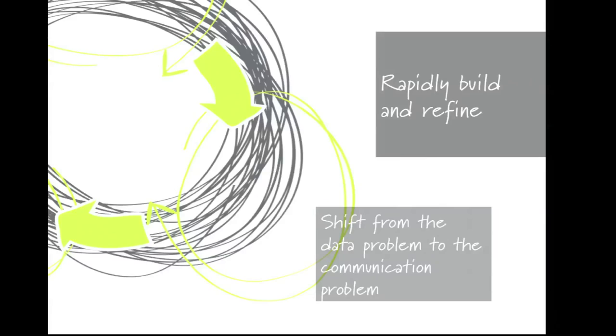At the end of this, you really want to have a product, or an idea for a product, and a data set that has survived the sniff test. You've put it through the data, and you can tell the data tells a story. Then the next phase of the process shifts into the creation of that communication. It shifts away from the data and towards more of a communication problem. We know the data tells a story. How do we now effectively tell that story to the audience we're trying to target?